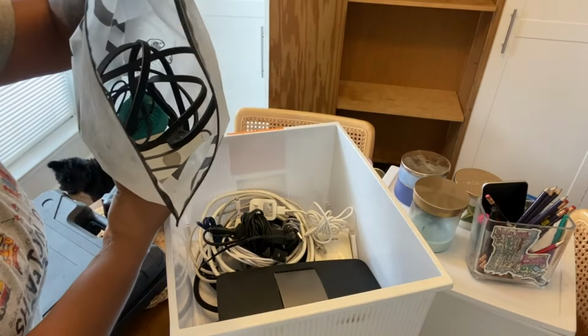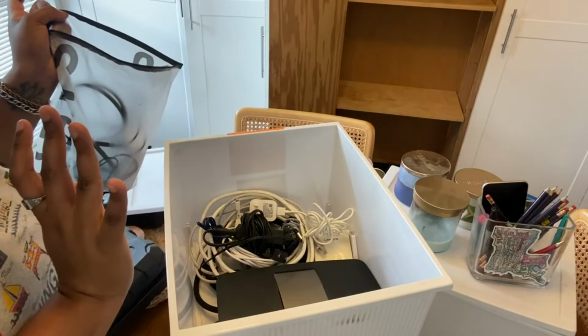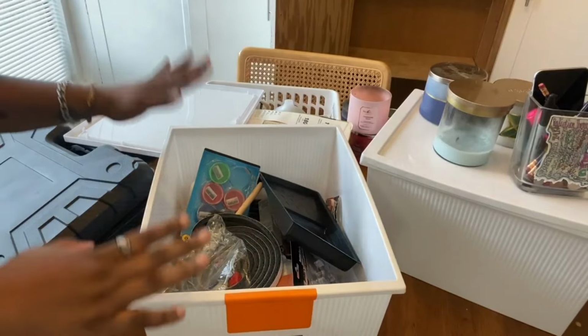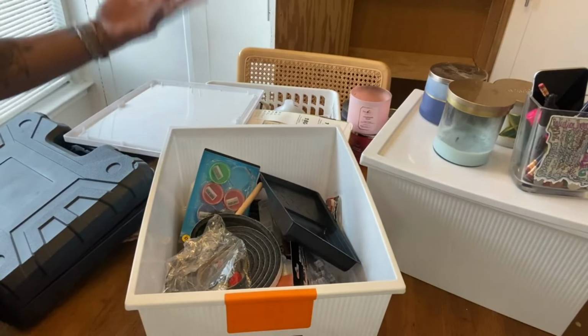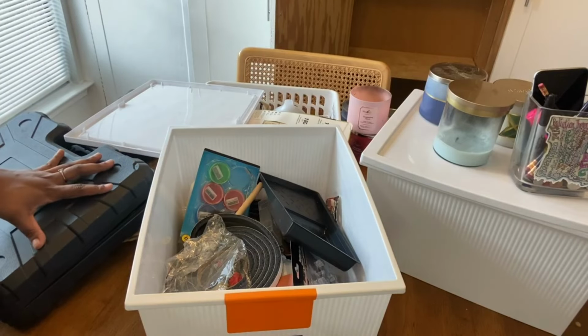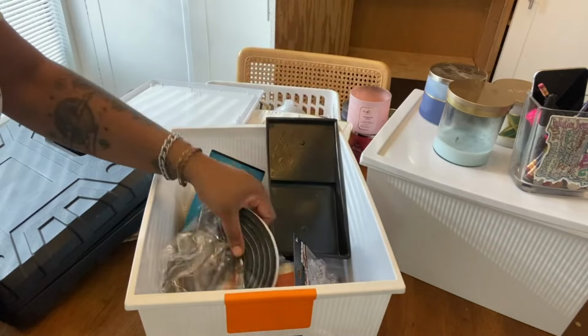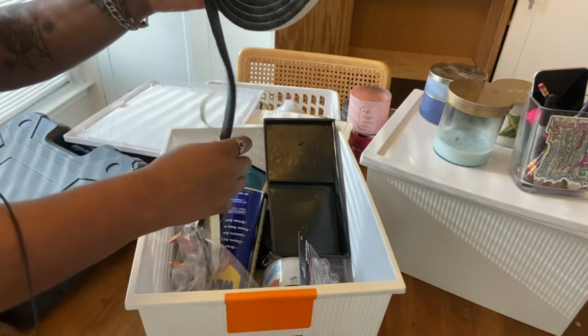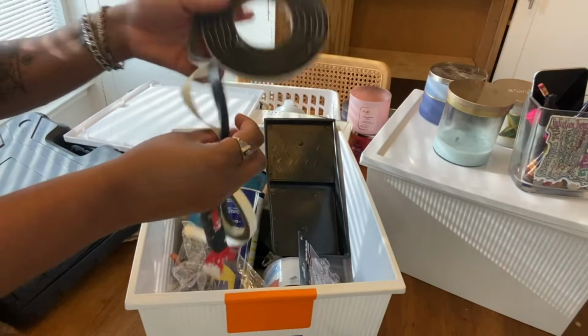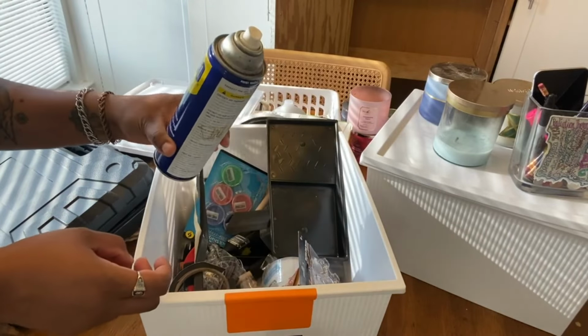So these are all the cords I'm gonna get rid of. I don't really know what all of these are for, but at least they're organized. This container is all of our handyman type of stuff that I just don't have a place for. I don't have a huge toolbox to put them in, but there's a paint tray, and here's some stuff I know what it's for, but it's all messed up. We have sandpaper and WD-40.